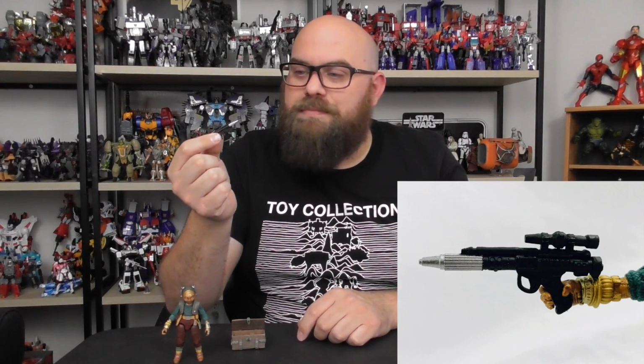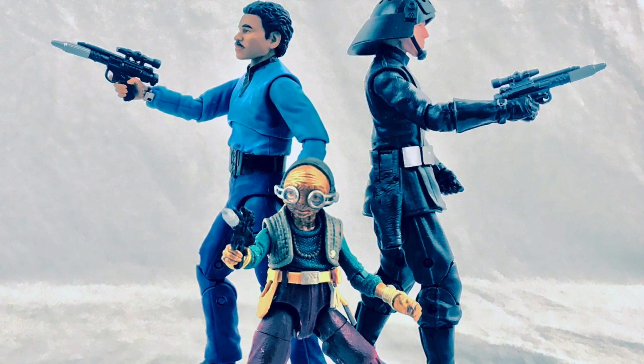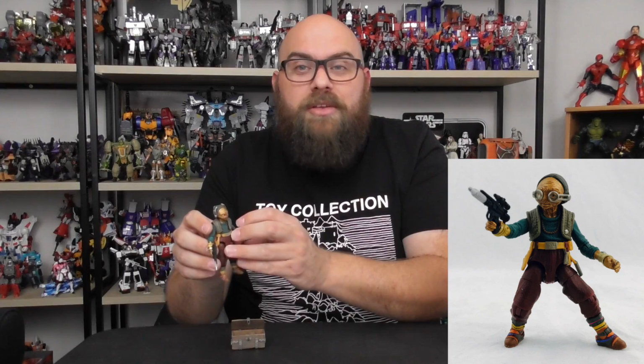Lastly, she comes with this blaster, and this is, as far as I can tell, the same blaster that comes with Lando and the Death Squad commander. I think it's just the same blaster, which is really weird, because in episode 7 she obviously doesn't use a blaster, but it sounds like from the back of the box she does in episode 8. And that's actually one of the reasons why I read that, because until I read that, I was like, why does Maz come with a blaster? She shouldn't come with one of those. She never used one. That's not her style, I don't think. But I guess it is.